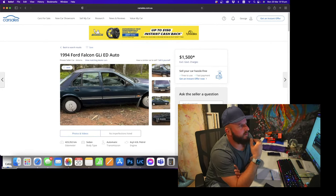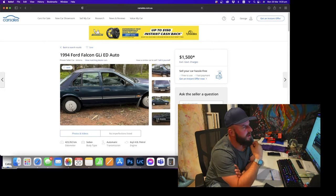Oh, a few more comments coming in. With the Barras, Josh Bevan said, especially regarding the gas ones, every person you ask says something different about their specs over the different years.